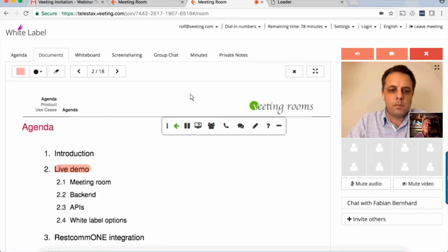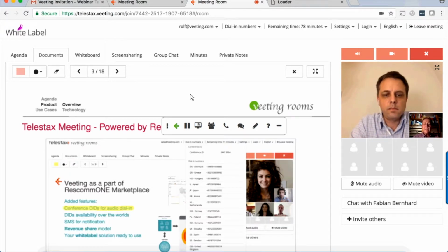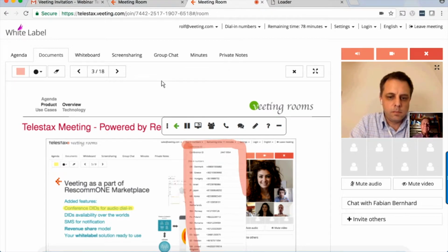I can walk through the document. I can switch to different pages. I can add some additional comments on it. And like you can do this with paper.